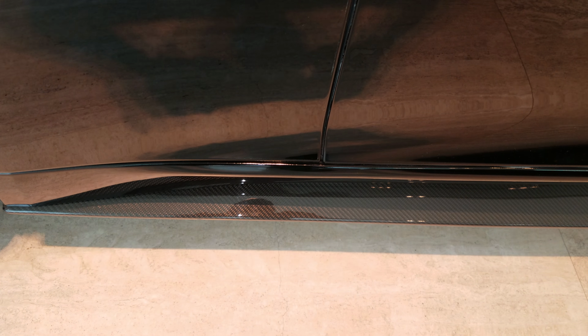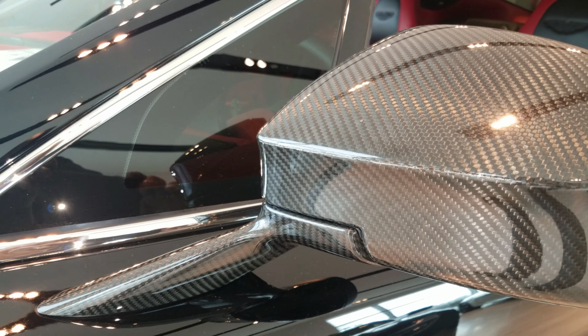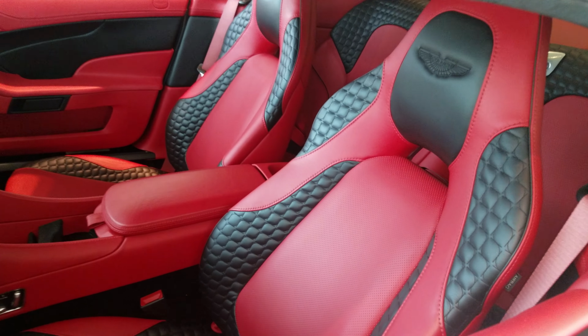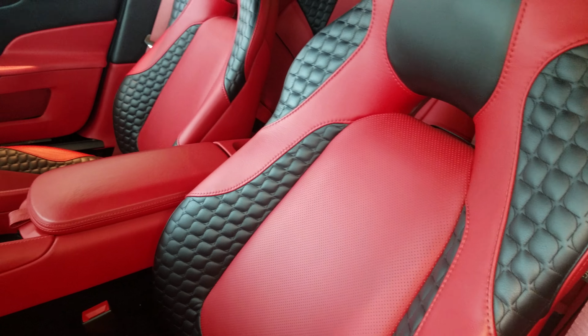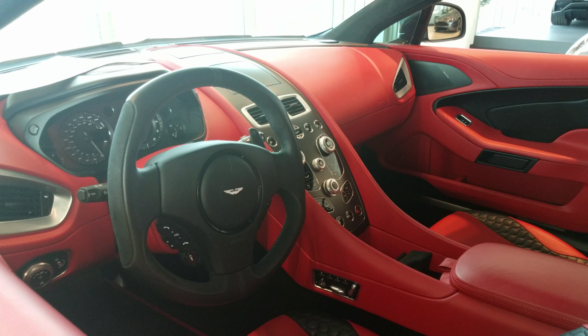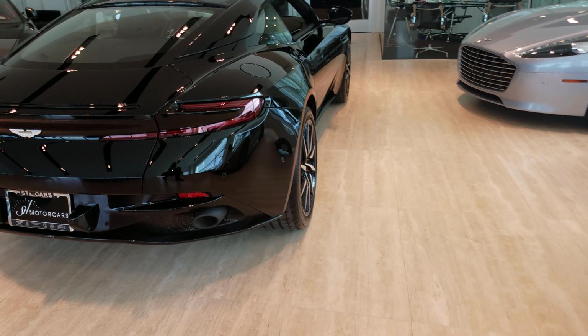Carbon fiber accents. Rocker panels, carbon fiber. Inlet, carbon fiber. The entire mirror, carbon fiber. Check out the interior. Very nice, very nice. Got another DB11 in black.